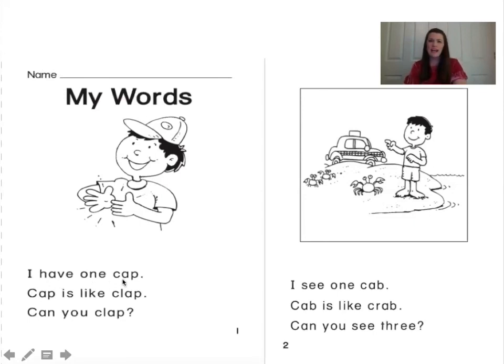Who has one cap? Yes, the boy in the text is wearing a cap or a hat. Cap is like clap. Clap. Can you clap?